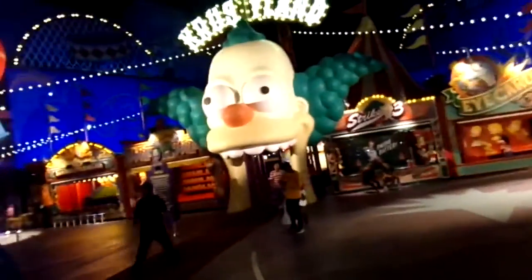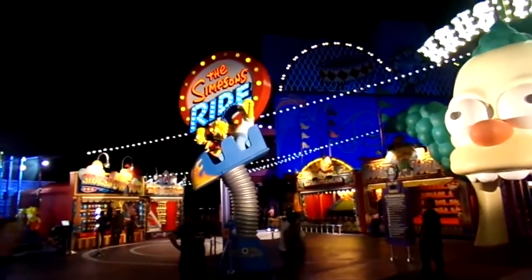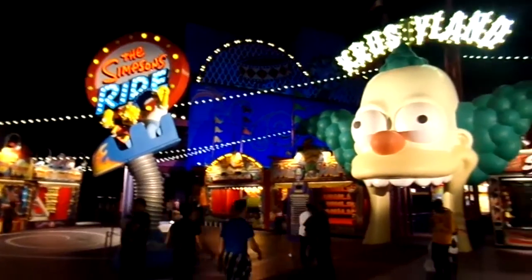So I think Horror Nights this year was great. Is it the best Halloween event? No. I still think Knott's and Magic Mountain do top it. But the Halloween and AVP were pretty cool. Even the Simpsons area is pretty cool. They played the Treehouse of Horror music. Love it. It's very nice.